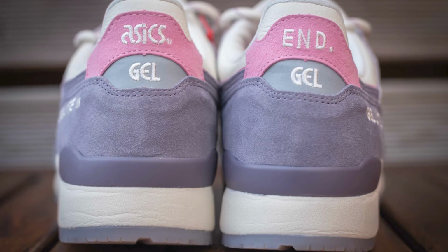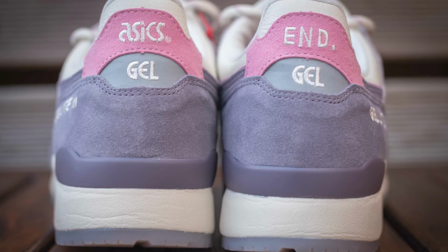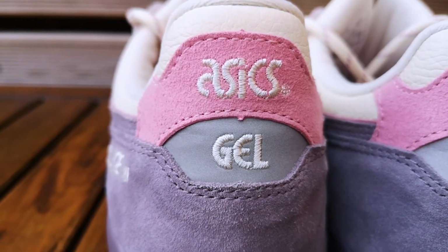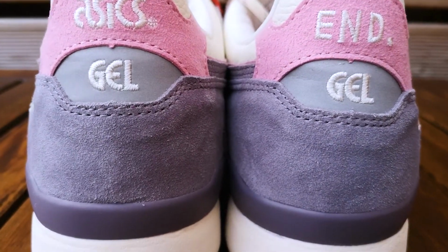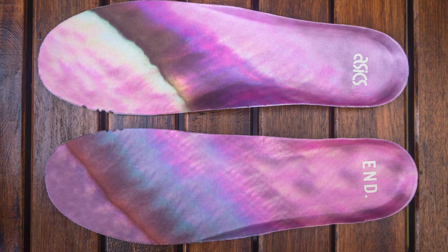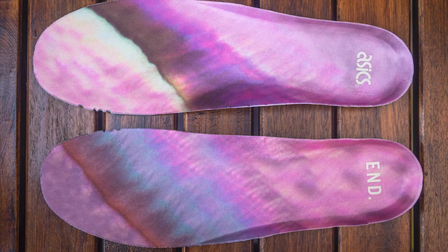Moving towards the heel, there is a matching co-branded embroidery with Asics on the left pair and End on the right pair, with a splash of pink on both heel tabs. Just beneath the heel tab, you have a slightly darker purple heel counter, and the rest is made of the same lavender suede. Here we have these colourful and glistening insoles, which are supposed to represent the iridescence of the pearl inside its shell, with the End branding in white.